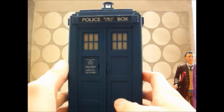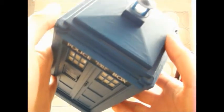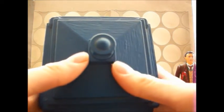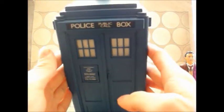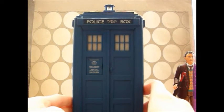The roof of this TARDIS is the double stacked roof, as it is in the 80s. There is the single stacked roof, which is the Tom Baker release, but this is the double stacked, which I actually prefer because it makes it look taller. And as you can see, it's got the nice point here going towards the lamp, and the square here, and it is the circular lamp. I'm not quite sure if that's accurate or not. I believe it is, and that's very, very nice.